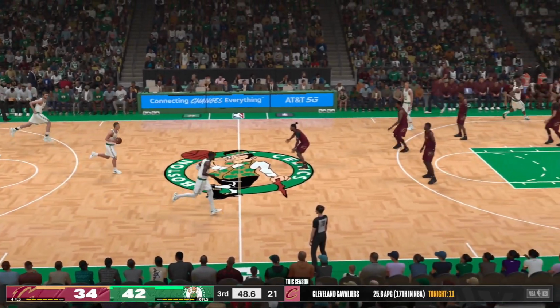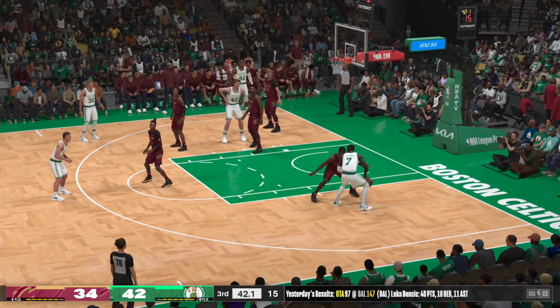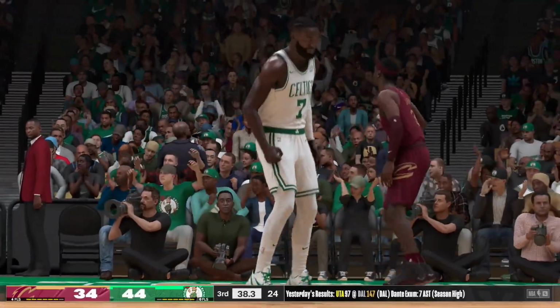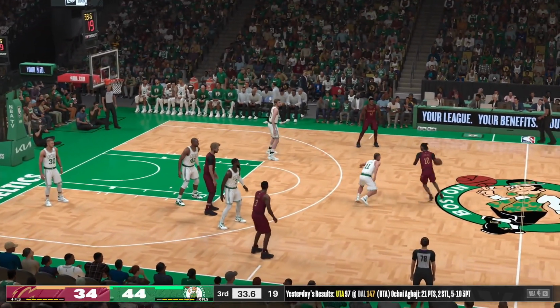Yeah, it has to. They need a jolt, GM. Well, sometimes it's about taking it into your own hands. That kind of individual play could spark his group. Brown's shot is good. Brown's got 4 points this quarter. Oh, that's almost too easy for Jaylen Brown. We see you, sir. Pass to LeVert.